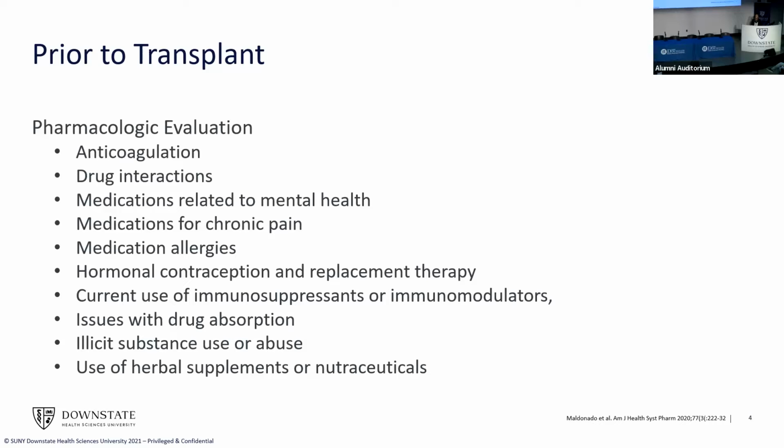Medications related to mental health. This is where we will work closely with the social worker to ensure that the patient is stable on their current regimen. And also medications for chronic pain, because this will help us manage patients' pain post-operatively. If they have any medication allergies, any hormonal contraception and replacement therapy, current use of immunosuppressants, because this will put the patients at increased risk of infections, issues with drug absorption, any illicit substance use or abuse, as well as use of herbal supplements or nutraceuticals.